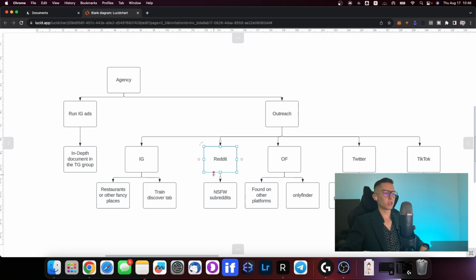Next up is going to be on Reddit. On Reddit, you can just search up any not safe for work subreddits. On that, you will find hundreds of models posting in these subreddits. Do keep in mind that most of these girls are already in management. You do have to find a model which is not getting any results.